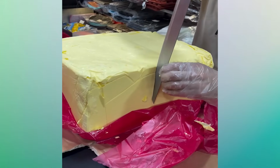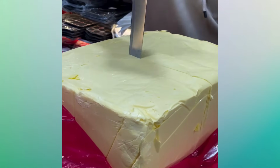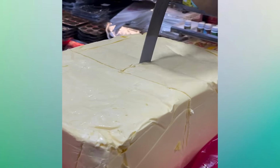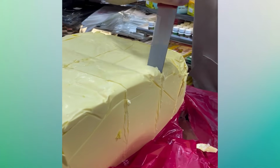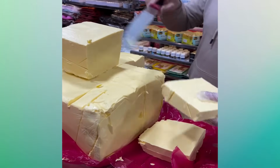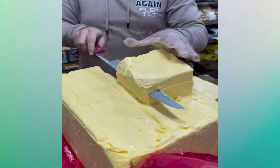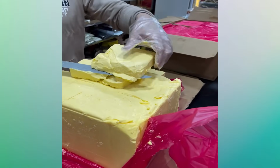As the knife glides effortlessly through the butter, each smooth cut reveals layers of creamy goodness, creating a visually satisfying display. Butter. Oh, what can it do? It's the culinary magician. The secret ingredient that transforms the ordinary into the extraordinary.